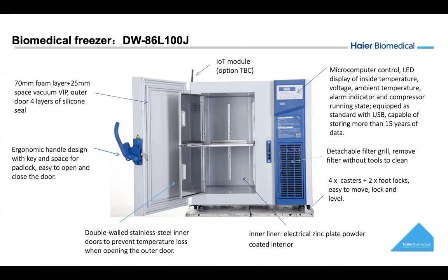The internal is all zinc-plated steel. This prevents it from being overly reactive if you're putting the nasty stuff in there. At the bottom, there are very strong casters, making it very easy to move the unit into place. Once it's in place, there are leveling feet at the bottom for securing it.